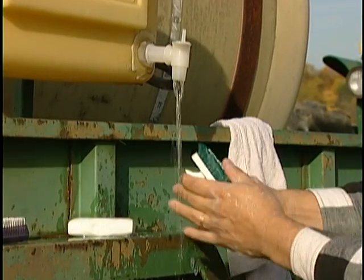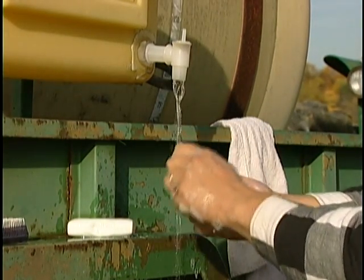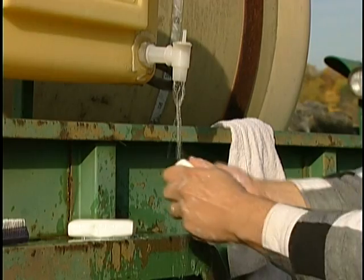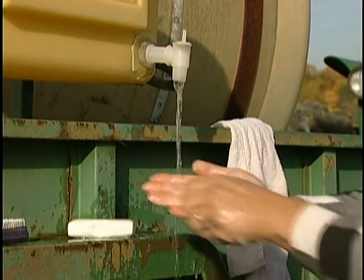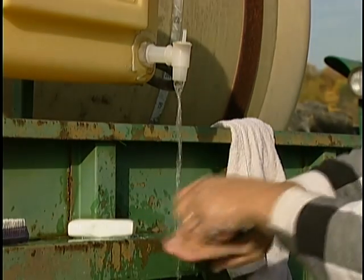Wash your hands after any contact with your mouth, nose, or other body parts, and also after activities like eating, drinking, smoking, cell phone use, and most importantly, use of the restrooms.